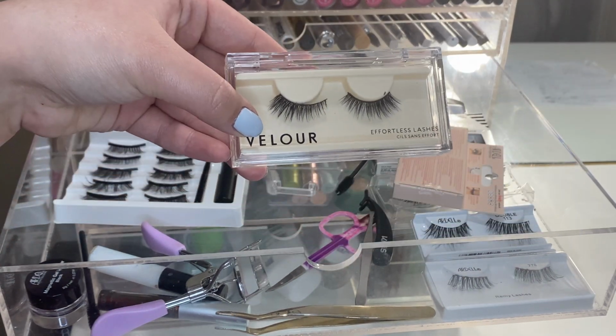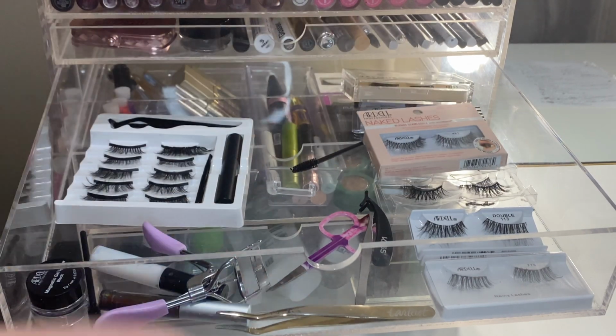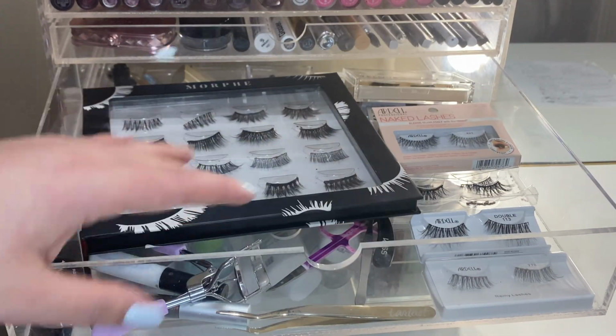They came in a Sephora favorite set. I have used those. They're really nice. I like them because my eyes are short and hooded. So I find that those work nicely.